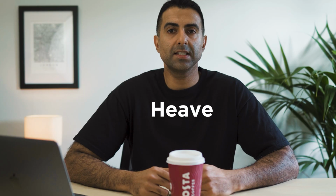Heave is essentially subsistence in reverse. The most common cause of heave is when the soil beneath the house becomes saturated with water and has nowhere to escape, often because a mature tree near the property has been removed or died.